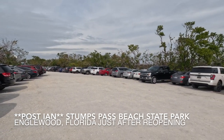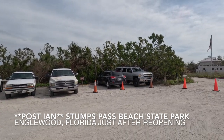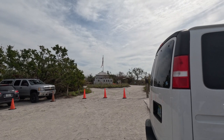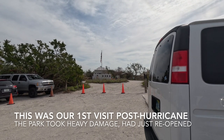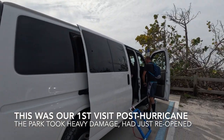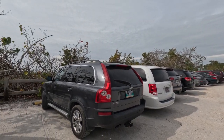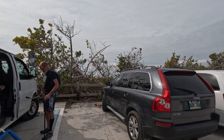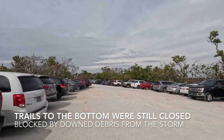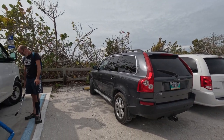Well, we finally have made it back to Stumps Pass, which had been closed for quite some time after Hurricane Ian. The bathhouse is still not functional, and they have a trailer version of that here. Doesn't seem to be stopping anybody from coming here because the parking lot was packed full. We're lucky we got a space. Mangroves seem to have taken some heavy damage since the last time we were here. But we're hoping it washed in a bunch of shark's teeth. Let's go check out and see what we find.